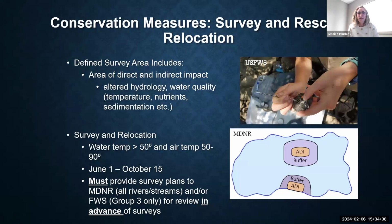I also wanted to just highlight the importance of the mussel survey season requirements, because there is a specific survey and relocation season in Michigan, which is from June 1st through October 15th. And it's important to consider with respect to project planning, for example, because this could really impact potentially a construction schedule if it's not factored into the timeline for the project as a whole. So once again, really being aware of what permits might be required, what type of authorization for the state or through the U.S. Fish and Wildlife Service is necessary.